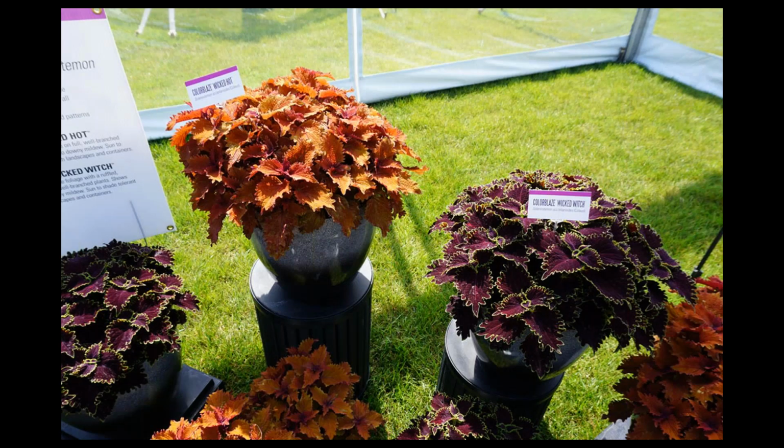A couple of new entries to the Coleus Color Blaze series. We've got Wicked Hot and Wicked Witch. I'm really interested to see particularly how the Wicked Hot does. The coleus with these types of colors can sometimes have a little bit of a tough time out in full sun, so we'll see how they do. They do a little bit better in the shade, but this one hopefully will be a little bit more sun tolerant, because it's really a cool color to have in coleus.